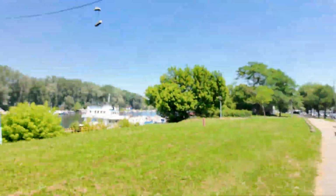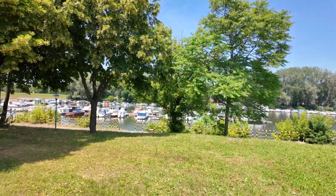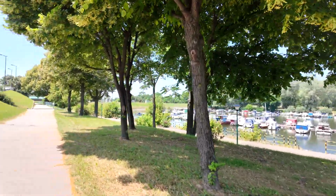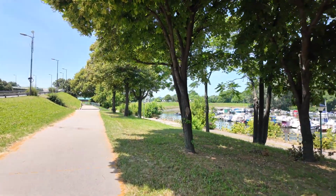Okay guys, we have arrived. This is the current view, lots of boats, but this isn't actually where we're going. We're going to the little bit of lake that's after here. So we just have to walk over here and hopefully it's down there.